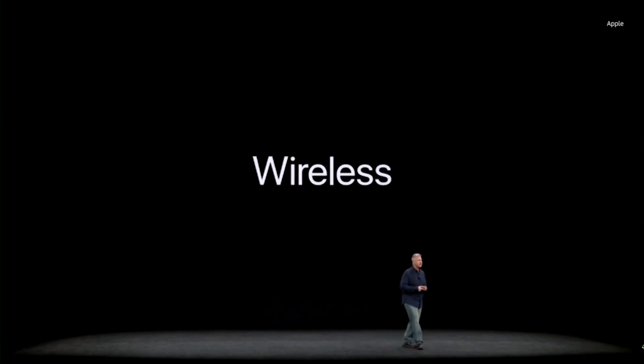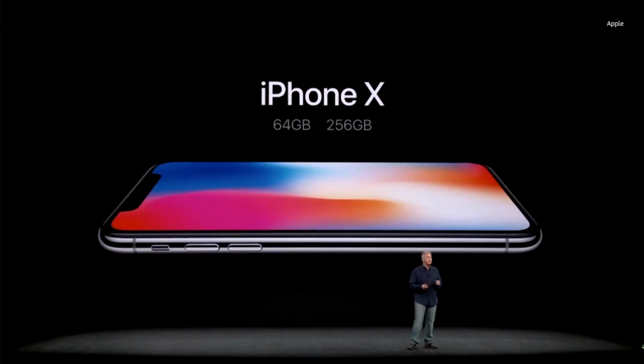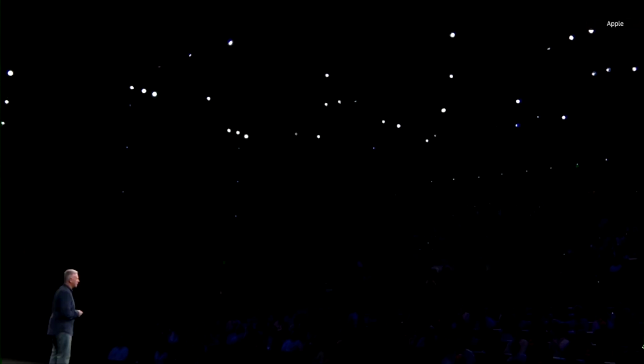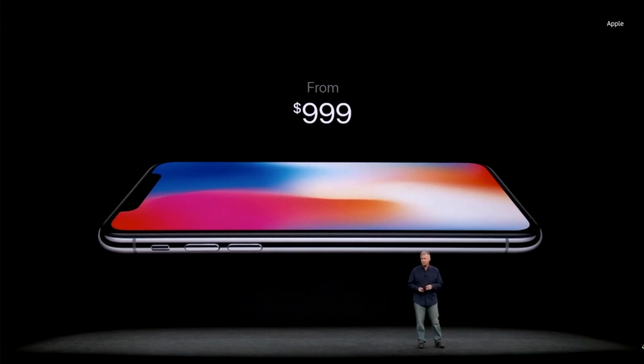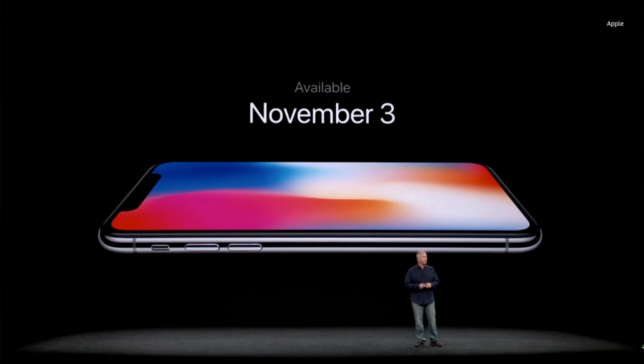Just like iPhone 8, iPhone 10 is also built for a wireless world. It has Qi charging through the glass back, and it will work with the Qi charging devices, like the ones that we mentioned earlier from Mophie and Belkin. iPhone 10 also comes in two configurations, 64 gigs and 256 gigabytes. It'll be priced from $999. You can order it starting on October 27th, and they begin to ship on November 3rd.